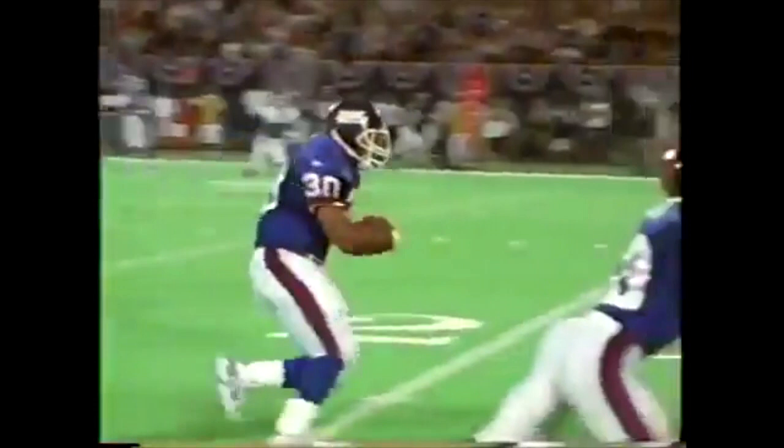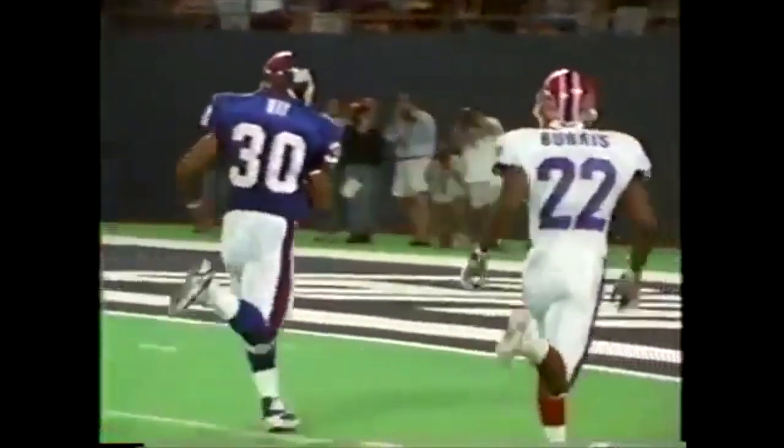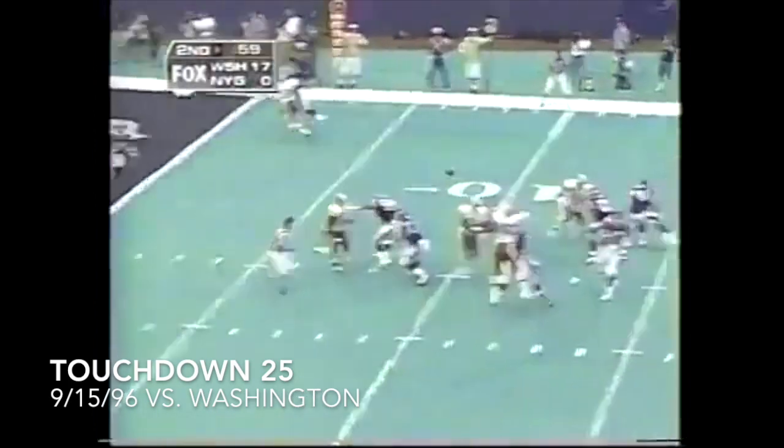The Giants are a talented team, but to win this year, they must play with the same sense of tradition that carried them to their two biggest wins of '96. It's Dave Brown. He's got Aaron Pierce, 7 yards, touchdown, 17-7. Pierce, the Giants are set at tight end.